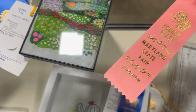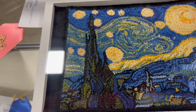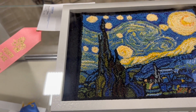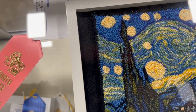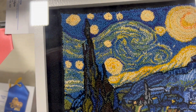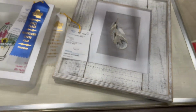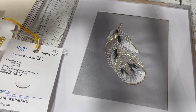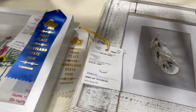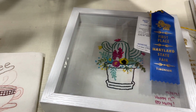It's a youth embroidery category for that. This is Starry Night scene, the Van Goghs, and that is punch needle embroidery. That is just lovely, beautiful. Look at that. Next, we're moving down. Look at that feather. It's beautiful. That is in the needlepoint and embroidery any item category. The cactus here, embroidery, youth embroidery category.